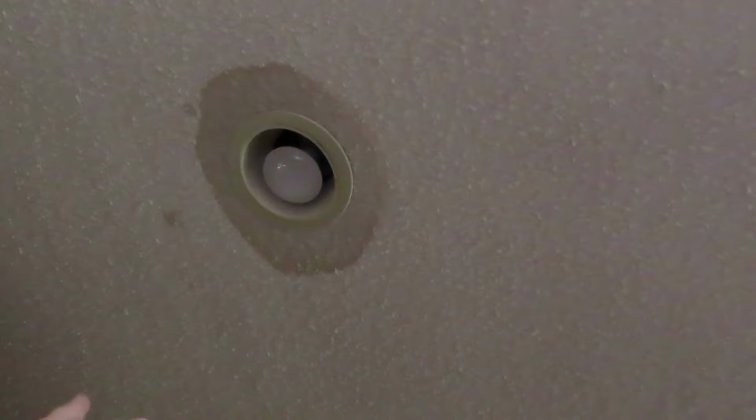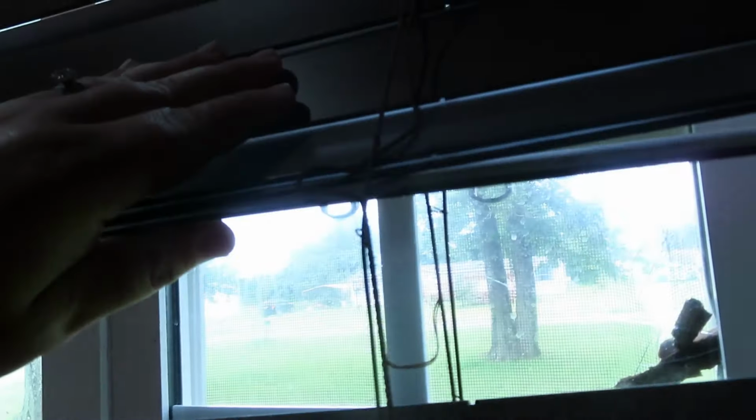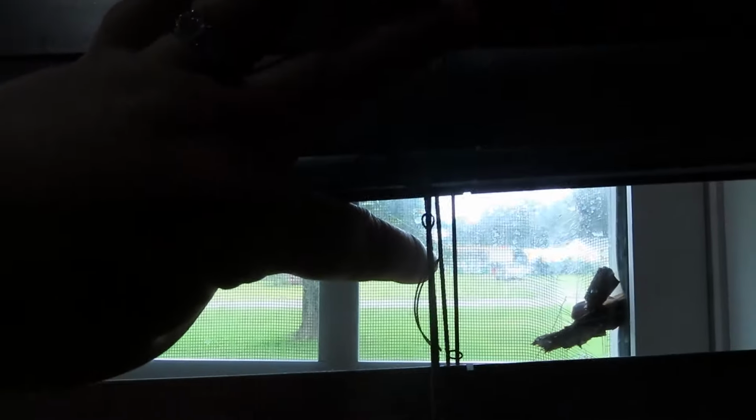And we have some damage right here around our light fixture, all around it. This was just dripping water, and it was so bad. And then we also have a cracked window from the tree branch. As you can see, part of the tree is still right there.